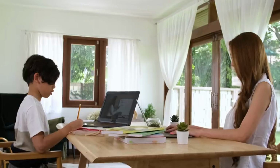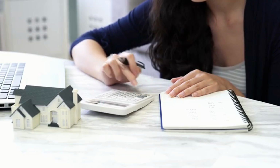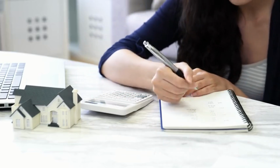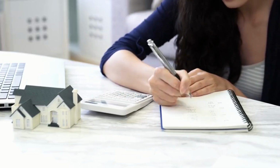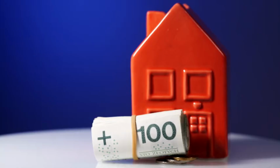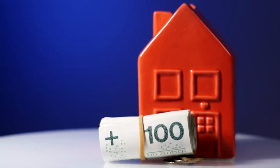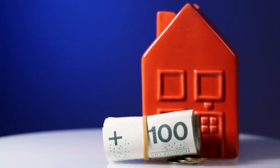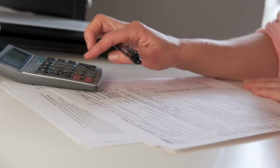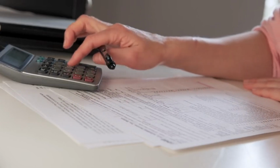What is the home office deduction? The home office deduction allows qualifying individuals to deduct expenses related to the portion of their home used exclusively for business. This means that a percentage of rent, mortgage, utilities, and other household costs can be deducted from taxable income. The primary purpose of this deduction is to ease the financial burden on business owners who operate out of their homes, making it possible to reduce overall tax liability.